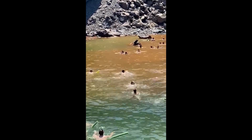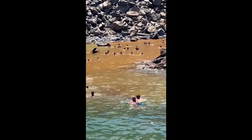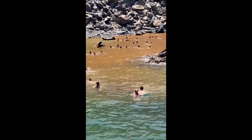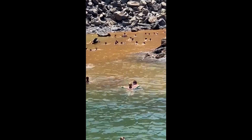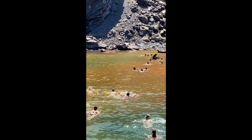As you start swimming further away from your boat towards the hot springs, you will notice that the temperature of the water is slowly rising. The water of the hot springs is not very hot, but it is just comfortable and very relaxing.